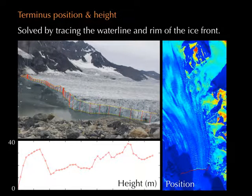I'm cheating a little bit. This is actually from Svalbard, but I didn't have a figure on hand for the Columbia. But this is to show that you can get the terminus position, and if you also trace the top of the ice cliff as best as you can, it can be very hard to interpret what exactly that means in some geometries. Then you can get the terminus position, and you can also get the height of the front. And it's pretty much just all geometry, and it's a lot of tracing lines.